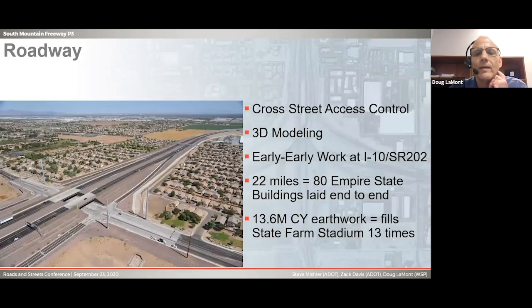On the roadway side of it, we had some fun early on in the very first fall that we started the project, and we initiated an early work package, and that gave us an opportunity to practice, which we were able to use as we've developed the other ready for RFC, release for construction packages. That was quite an undertaking. It was the first time that the team got to work together through this, getting all of the necessary documents together in order to get RFC'd.